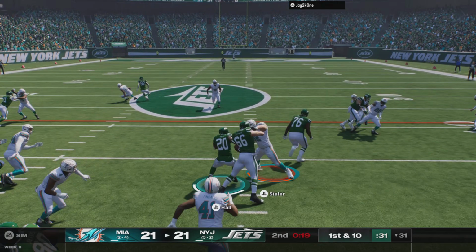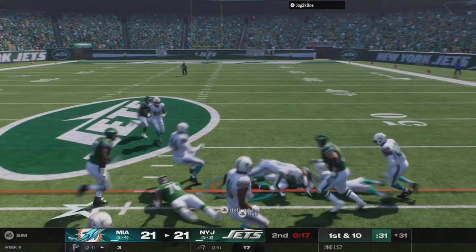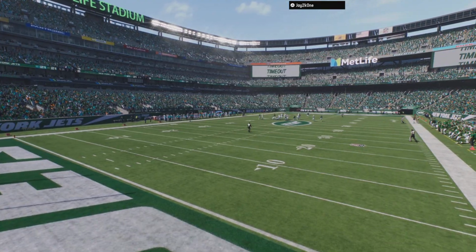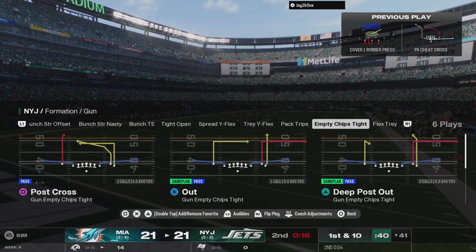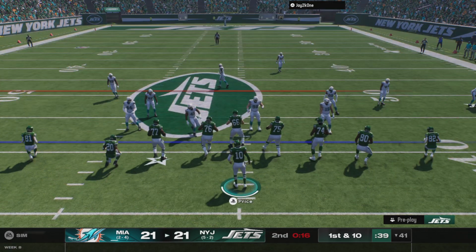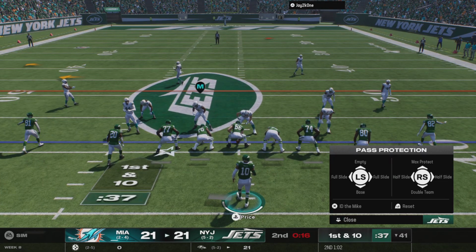All right, keeping it simple. They're just going to call a give right up the middle. And he'll push this upfield and earn them a new set of downs. Now the offense is going to take its 3rd and final timeout. 1st and 10 from the 41.